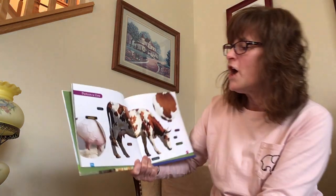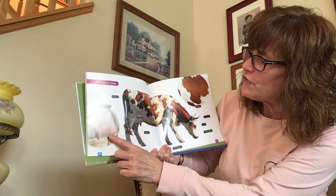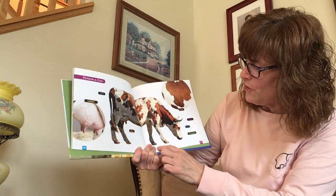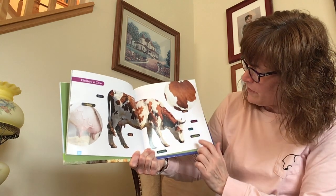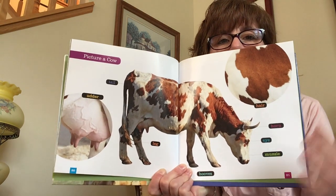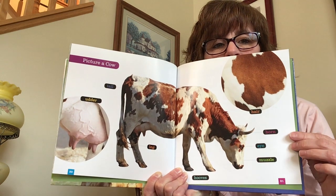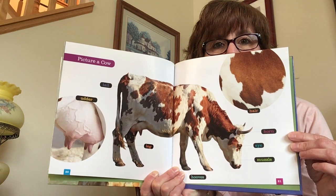All right, let's learn a couple fun facts about cows. We mentioned that they have udders, and this is what their udders look like. They have a tail and legs and hooves, and this is what their hair looks like. They have horns and eyes and a muzzle. You see all that? The udders, the tail, the hooves, the muzzle, the hair, eyes, legs, and horns.